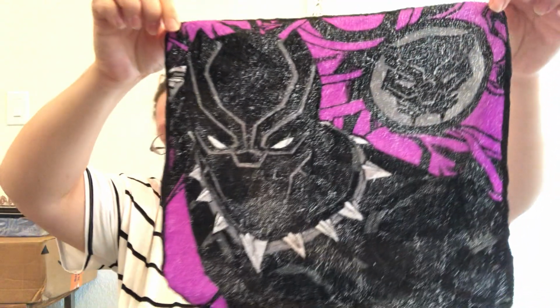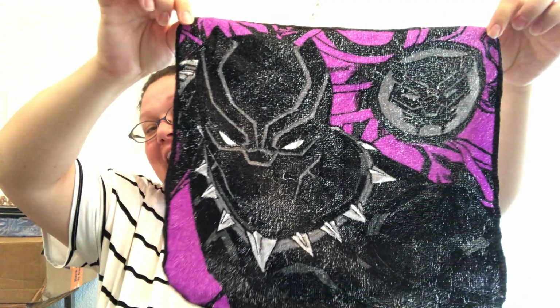I did accidentally on my adventures buy 2 Black Panther ones. So, like I said, these are great quality, and I get them all the time for my nieces. But I'm a little disappointed in this Black Panther sample I'm going to show you. And I think it's because of the color black.